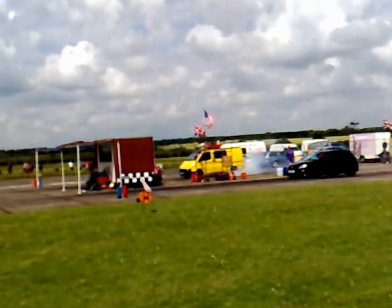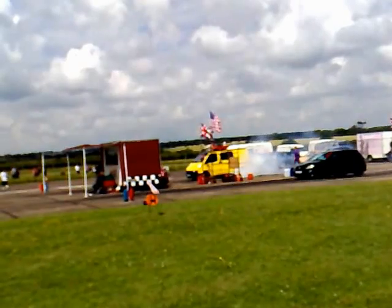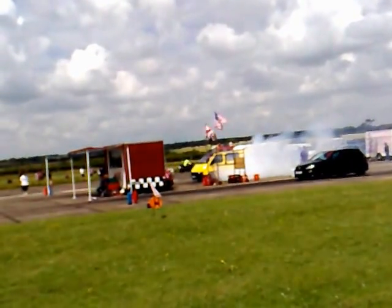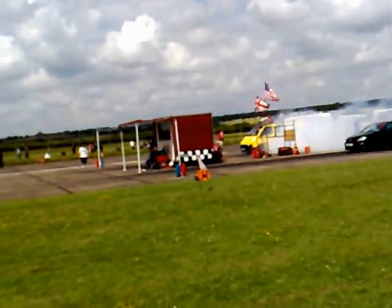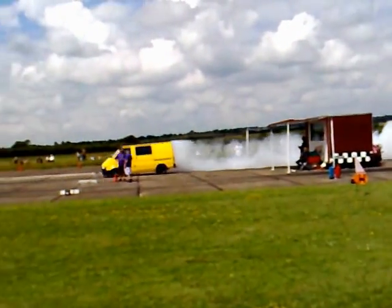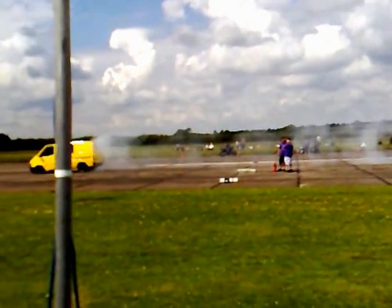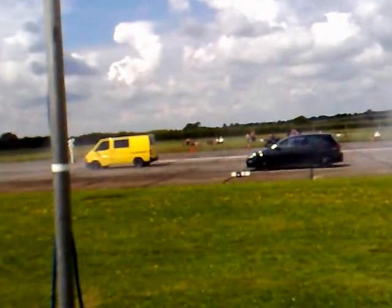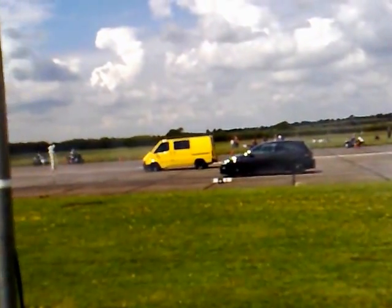Left-hand lane. Only just though, 12.54 to a 13.60. 98 miles per hour in the left, 89 in the right. The left-hand wheel stopped too dinner. Oh dear.